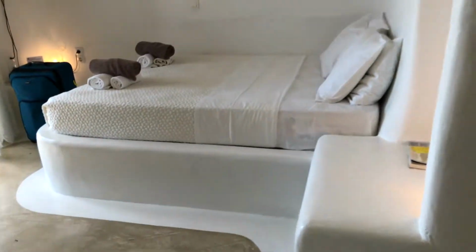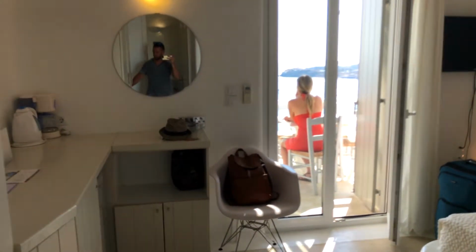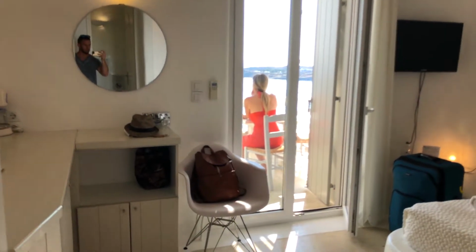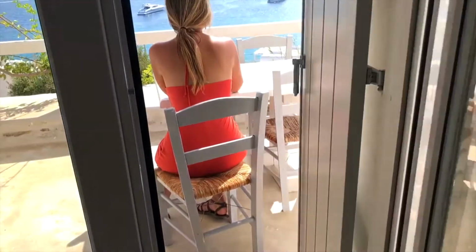Upon entering Executive Studio 8, you'll find a clean and tidy little space. As soon as you walk through the door, you can see that gorgeous bay view. On the left-hand side of the room, you'll see a counter space, a coffee maker, a mini fridge underneath the cabinet, and space for your belongings. Let's head out to the balcony.